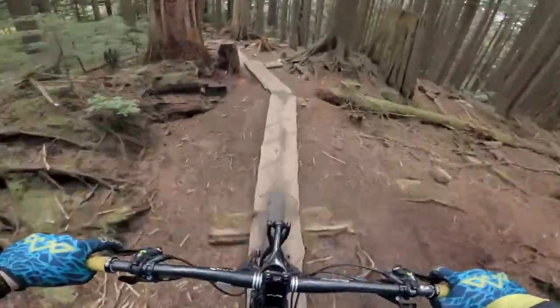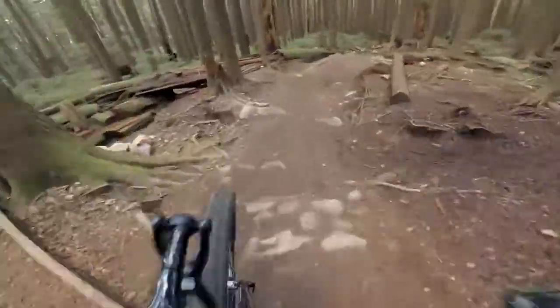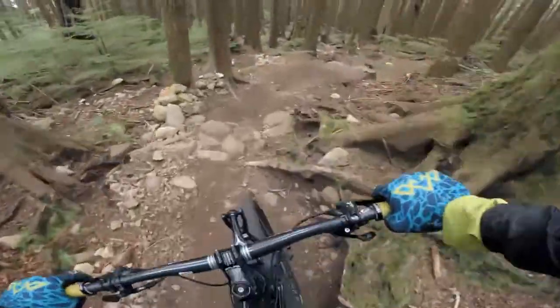Oh, interesting. You can tell that something is definitely different. Feels really good, like really planted, and I'm gonna need to get used to that. So it's definitely different, so it's gonna take some time to get used to, but whew, definitely feels like it's got tons of grip. And it's running 2 DVO shocks, one in the front, one in the rear.